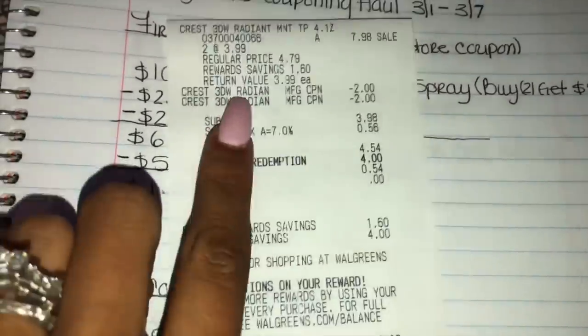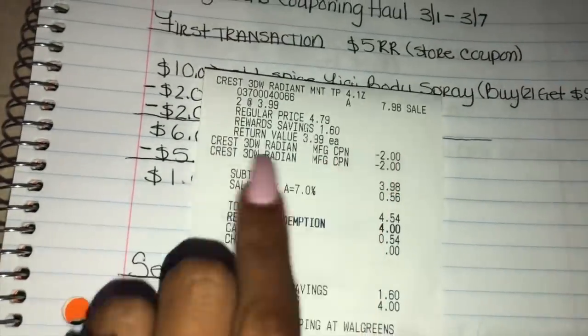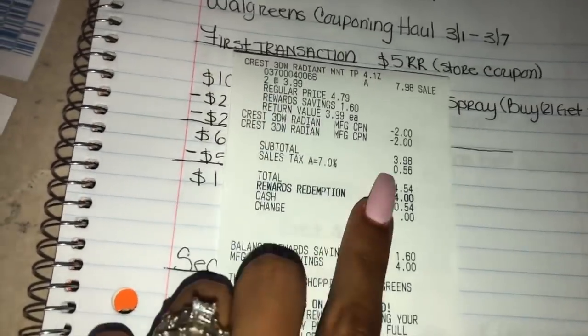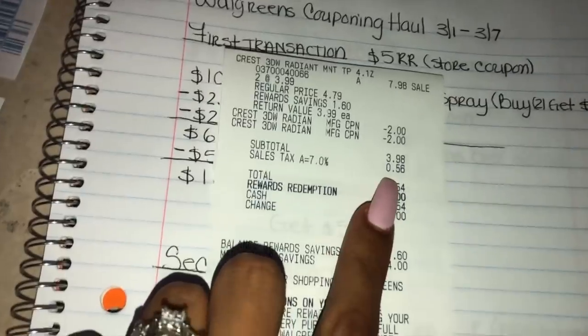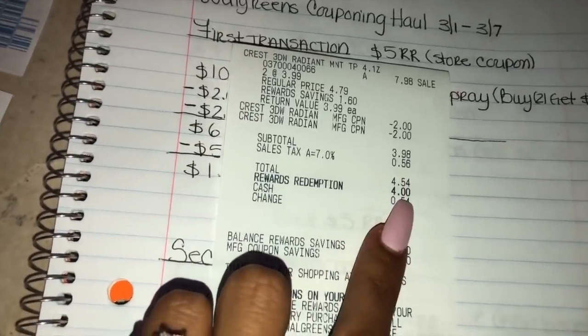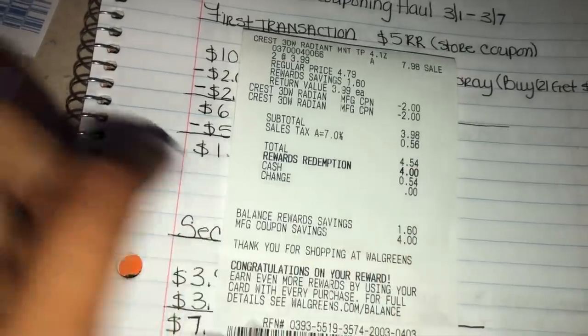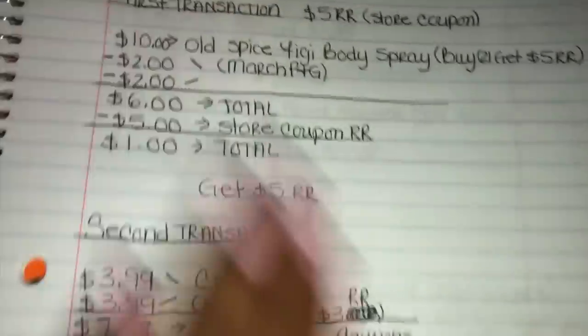Okay, so as you see here, the 2 Crest, $7.98. I used those 2 manufacturer coupons from our March P&G. Subtotal $3.98. I had a tax of 56 cents, making it $4.54. I rolled 4,000 points into this, making my total 54 cents. And I got back that $3 in register rewards.